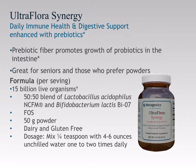Ultraflora Synergy is a powdered probiotic formula that combines the Lactobacillus acidophilus NCFM and the Bifidobacterium lactis BIO7 with the prebiotic FOS, fructooligosaccharides. So typically, one would take a quarter teaspoon, which is the equivalent of one capsule. This would provide 15 billion live organisms of those probiotic strains, together with 1 gram of the prebiotic FOS.